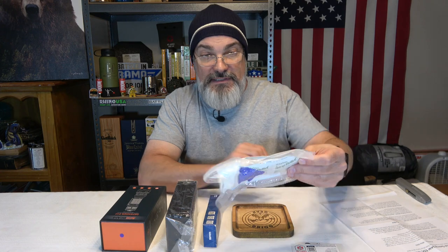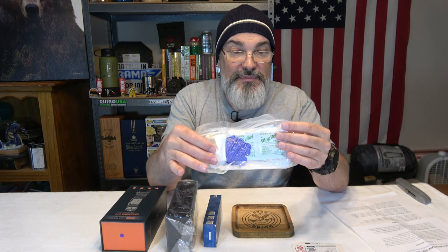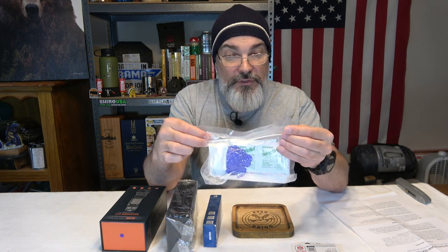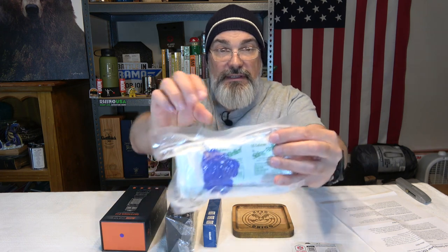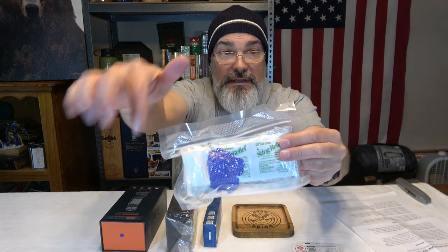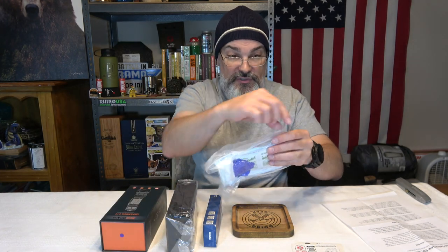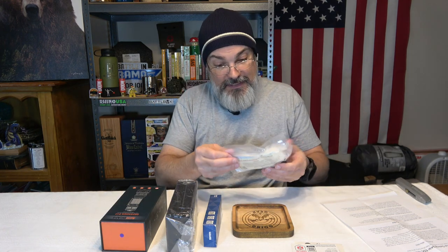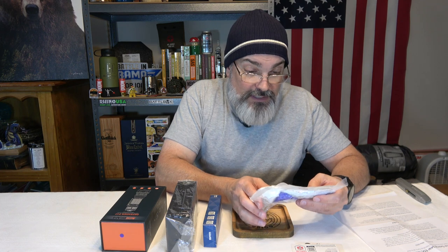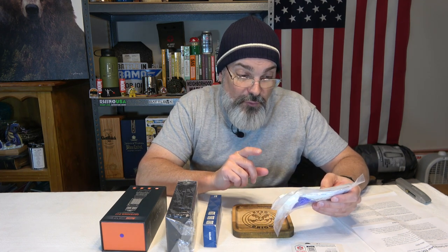Right off, it's not mini because it does still take up a good little amount of space. I do like the fact that it's vacuum sealed. That's really, really good. And it's vacuum sealed in a Ziploc type bag, and you do have some tear notches up here. That's really cool because you can tear the notches to open it up and then you can reseal it. So that's really nice.